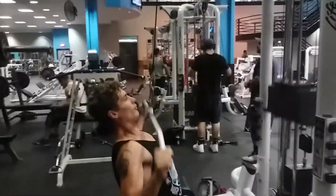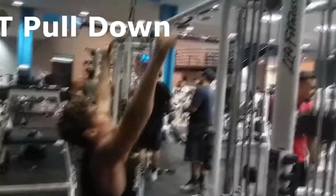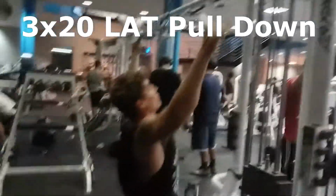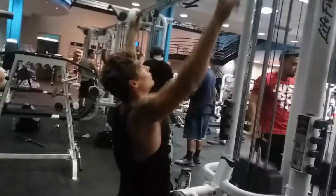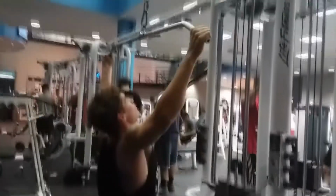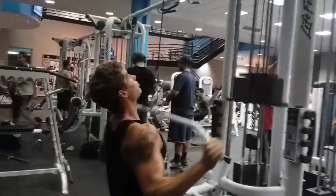Now, you can't have a back day without a lat pull down. So basically what you're going to do here is start off with your max and do 3 sets of 20, pretty much decreasing it as you go. Always got to have that lat pull down, definitely for those lats.